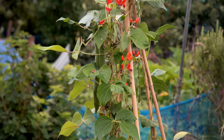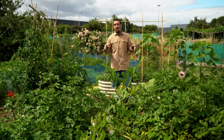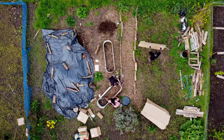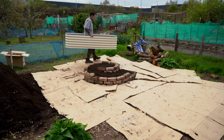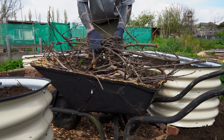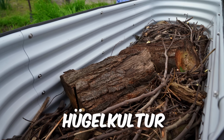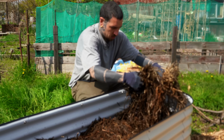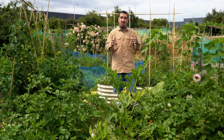Where we are right now, it was probably the first area that we created at the allotment. If you remember from one of my previous videos that I will link up here, we removed all the weeds, placed cardboard, topped with wood chips, and started placing the metal raised beds. And we used a no-dig style combined with hugelkultur. Hugelkultur means basically stratifying different layers of a mix of materials like logs, twigs, straw and compost to save money but also to add fertility to the ground.